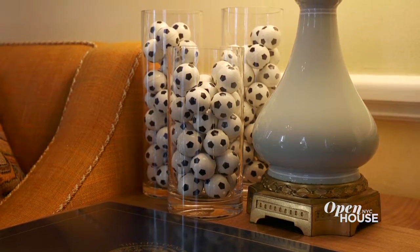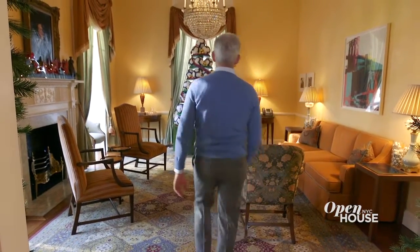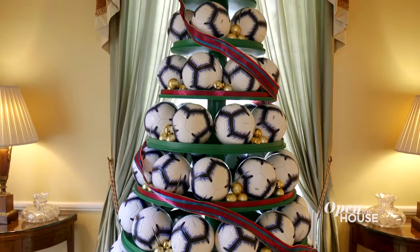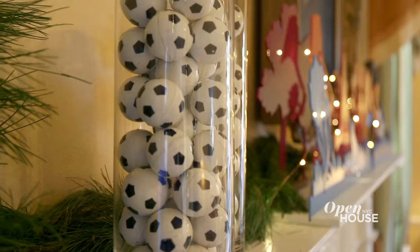I'm a storyteller first and foremost. It was important to tell the story of the Mayor and First Lady's initiatives through the decor. Through these doors is the peach room. You'll see one of my favorite decorations, an 8-foot-tall soccer tree made of 50 soccer balls. This tree represents the 50 mini soccer fields that are being built throughout all 5 boroughs of New York City.